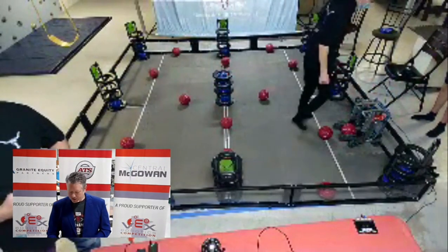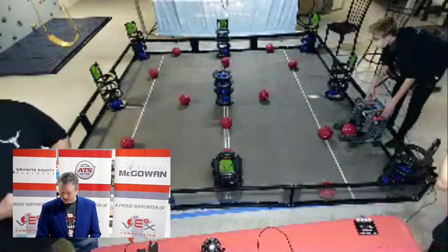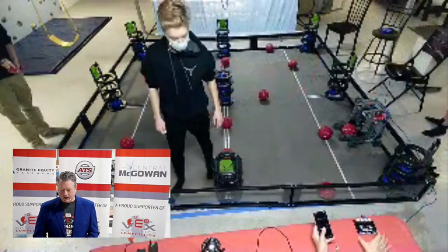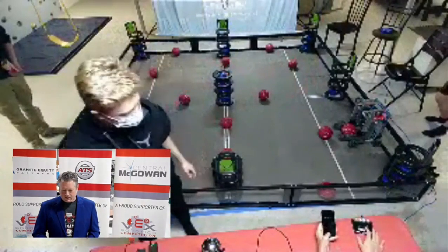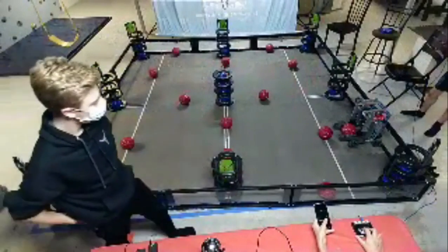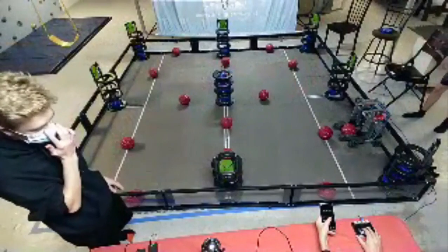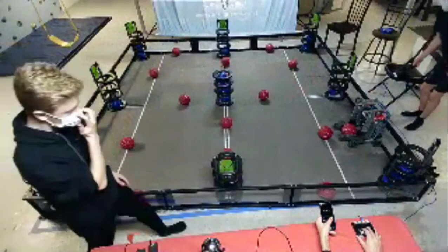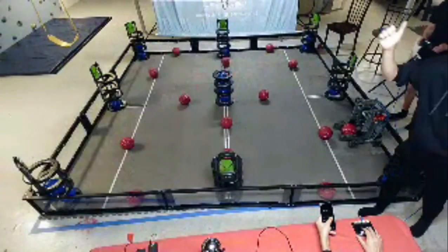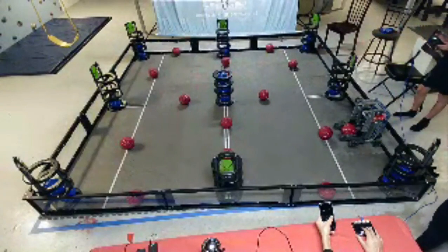Okay, in the interest of time, are you guys going to do programming skills or driver first? Programming. Programming skills. And our robot is ready. Okay. We are ready for you. So here we go. We want a thumbs up from you guys, and then we need to be able to see the entire field. Thank you. Chris, you can do thumbs up. Looking good. Okay, we are ready. So give me a thumbs up. You're ready? Here comes your countdown in 3, 2, 1, go.